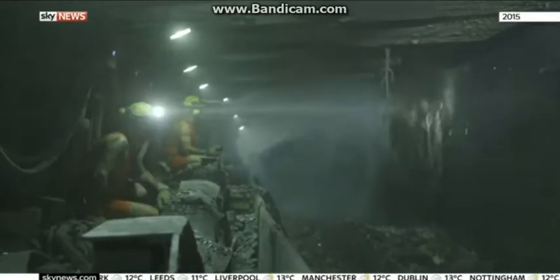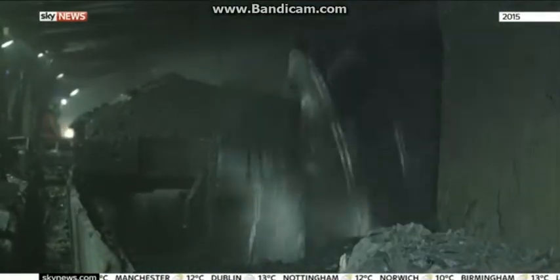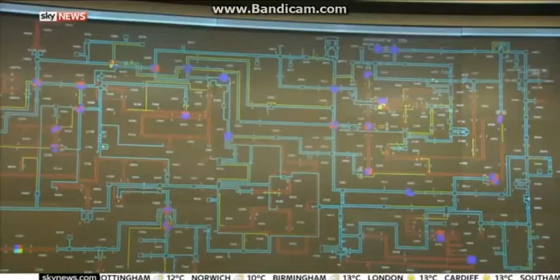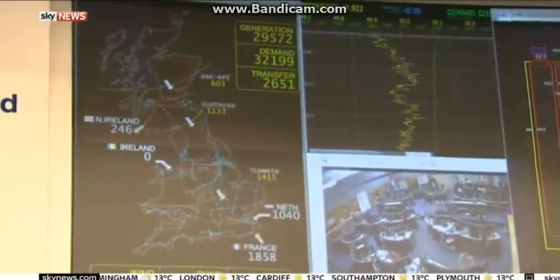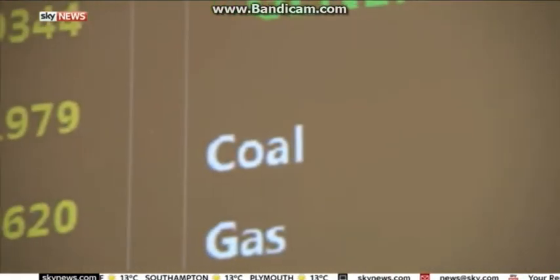For decades, coal's been keeping Britain's lights burning. Until now. This map is the national electricity grid. For the first full working day since the Industrial Revolution, none of our power has been made from coal. It shows that it's possible, that we can run without coal, so provide some reassurance that when there is no coal on the system, we can operate the electricity system safely.